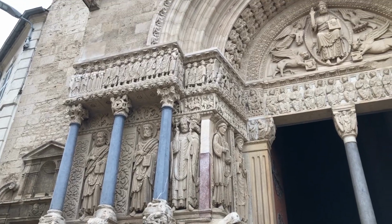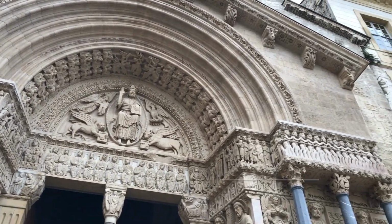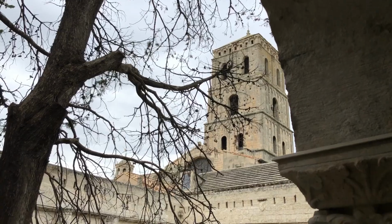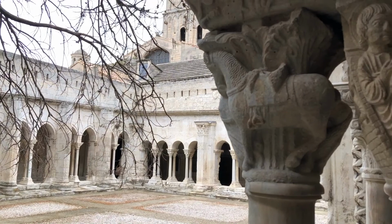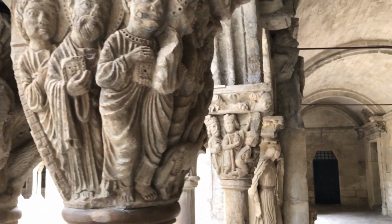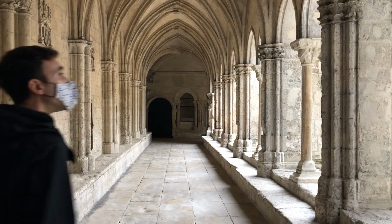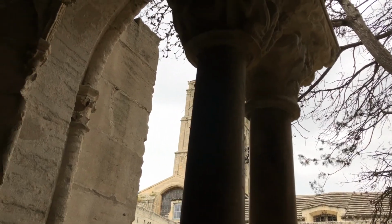From here, we proceeded to the cloisters of Saint-Trophime, which featured beautifully engraved sculptures in the walls of the cloisters. The intricate design that it took to sculpt these pillars was really impressive, and to be honest, this was probably one of the most beautiful cloisters that we have been to so far during our time in Europe.